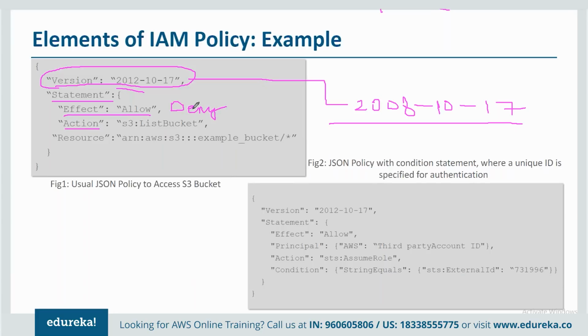That means we are going to allow the users or group to perform what kind of actions. Now, every service in AWS has its own list of actions. For example, in S3, we have different action categories. We have a different category for read actions, and different actions available in write, in list, and in tag.